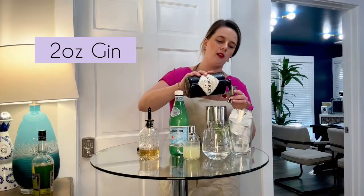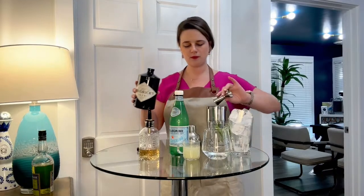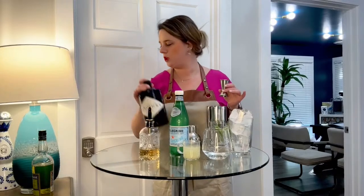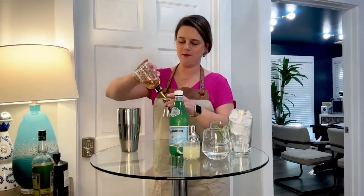We're going to need 2 ounces of gin. Hendrick's is our favorite ever. We like the cucumber notes in this. This is kind of a herbal cocktail, so the cucumberness will come through nice. All right, you're going to need simple syrup, 1/2 ounce.